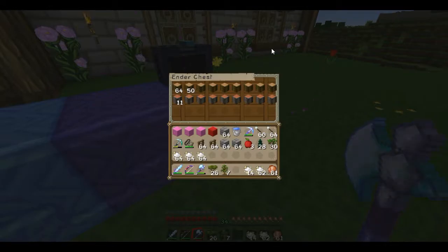So this is what it's looking like so far for the amount of wood that I have gathered. I've just whacked everything in the ender chest to make it a lot easier for myself. So I have got almost 2 stacks of jungle wood and not even a stack of acacia. Not many at all, so I've got to work on that quite a bit.